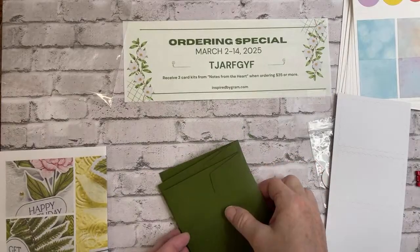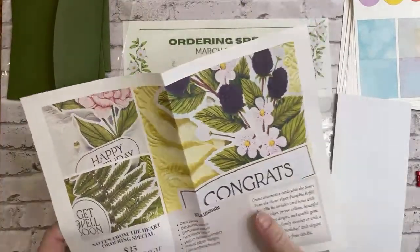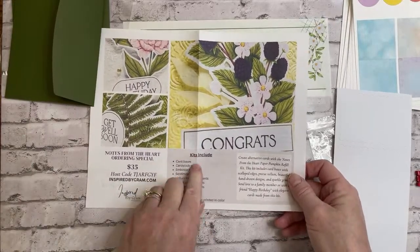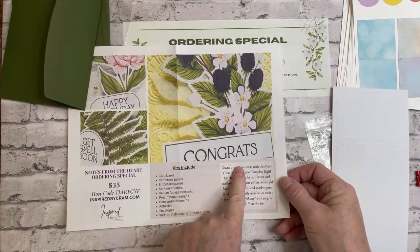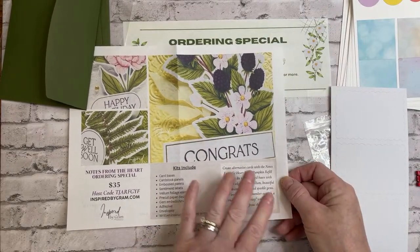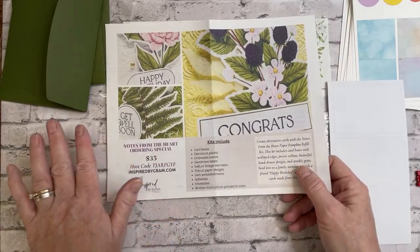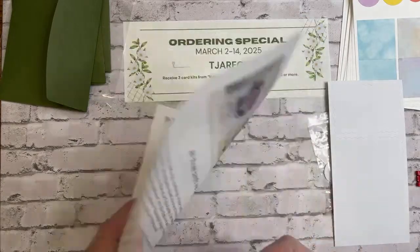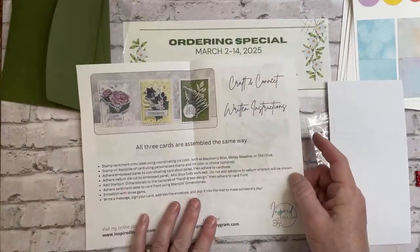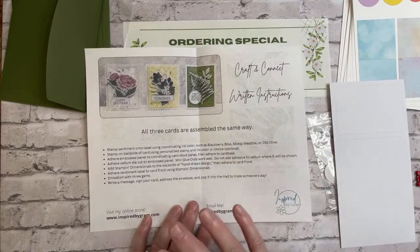On here, this sheet that's included, it's going to tell you what's in the package of the kits, and there's going to be 3 kits, and a little blurb on what this class is. If you want to reorder, you're welcome to, and you can use that host code again, and you'll get another set of 3 cards.